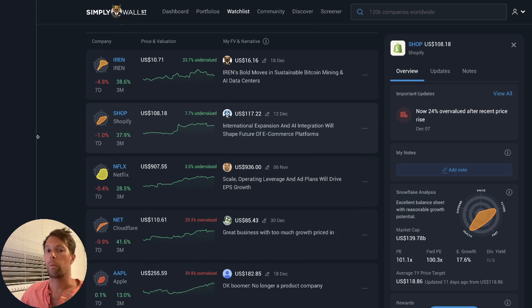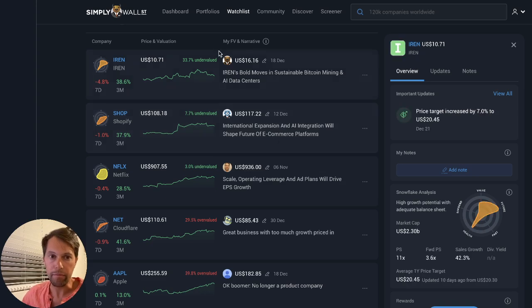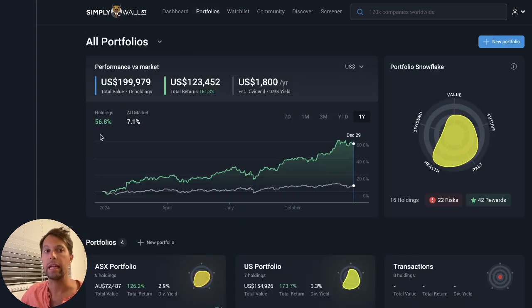Now, of course, when you choose a narrative, when you have that fair value, we're going to update you whenever it changes, and we're going to be doing alerts on price and things like that. So we will help you make that decision. We'll help you stay in touch with it. And of course, it's the same thing in a portfolio.